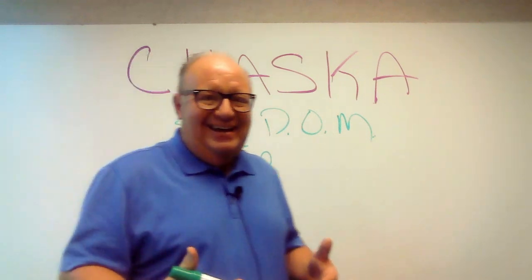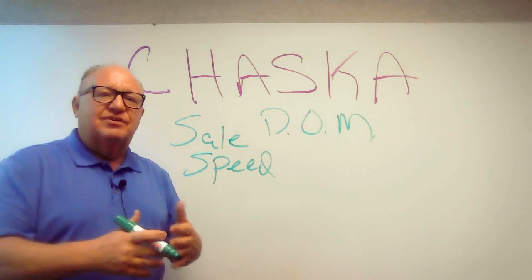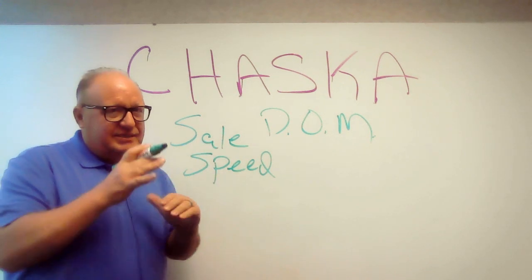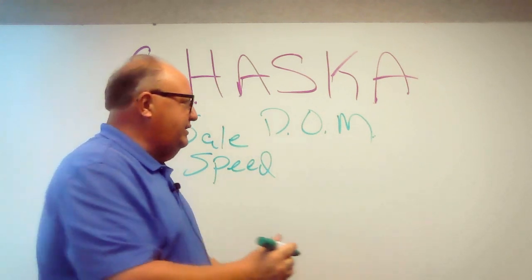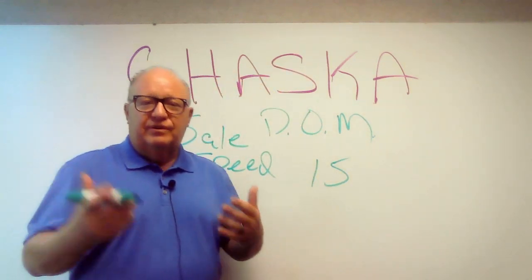How many days on the market does it take to sell the home on the median? The average would be taking them all and putting them in a blender and saying this is how many days, while the median is half of the homes sold faster and half sold slower. So you can see why we might want to use that median. Right now it's 15, which is very healthy, very good, very strong.